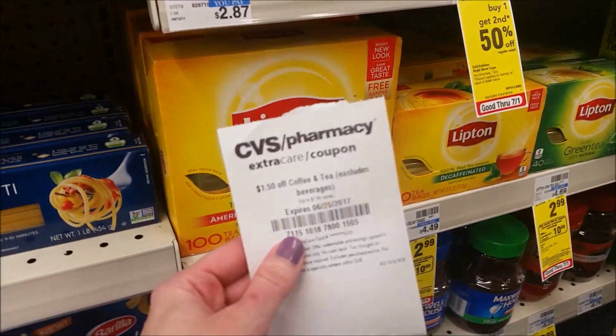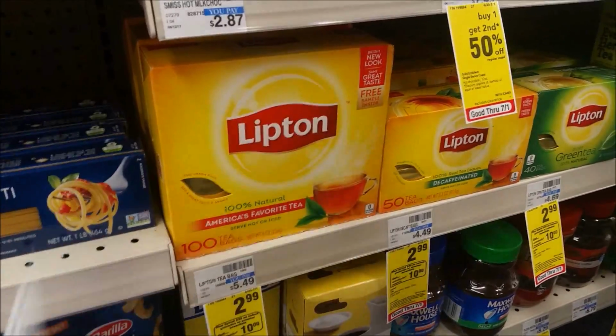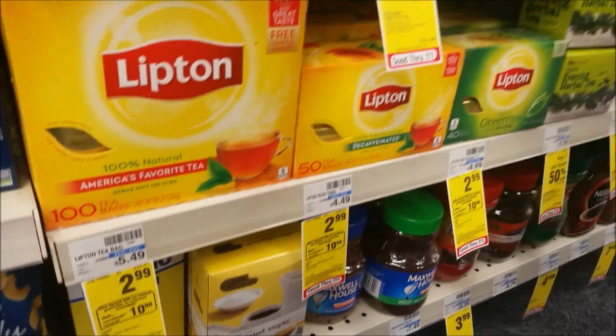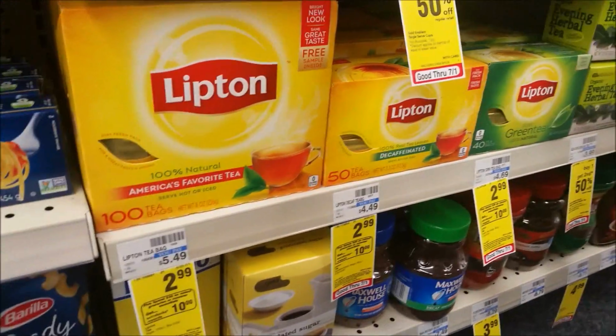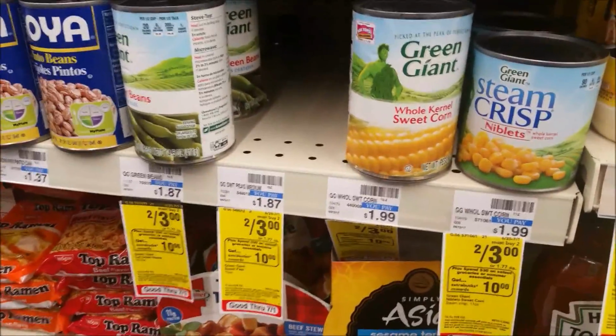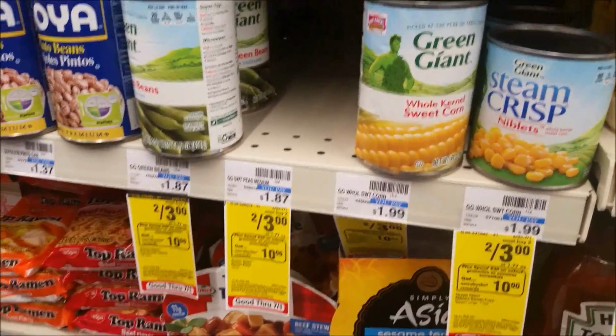I did get $1.50 off any coffee and tea CRT that you can utilize here, making these $1.49 a box for Lipton tea, which I think is a really good deal. So if you don't want to do the whole spend 30, get 10, you can do this and get some cheap tea this week. These Green Giant can products are two for $3 this week, or they are $1.77 each.